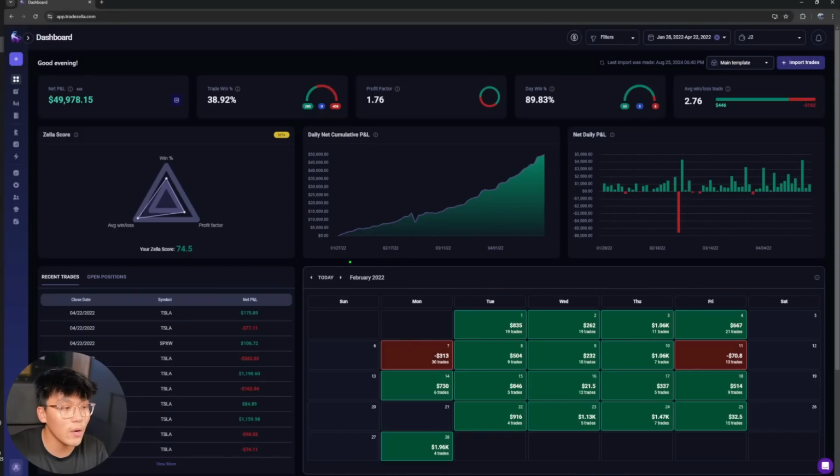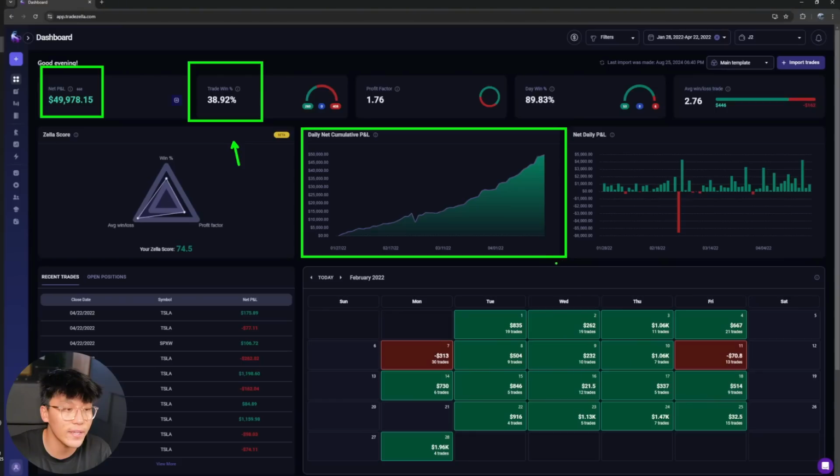As you can see, we're back on my TradeZella here, and I want to talk about some statistics that might shock you guys. A lot of people talk about win rate. You need to have a high win rate in order to become a profitable trader, and this is just not true. As you can see right here, I had a 38% win rate, and I ended up making over $50,000 with very minimal drawdown, as you can see right here, and I ended up doing this with around a 40% win rate.